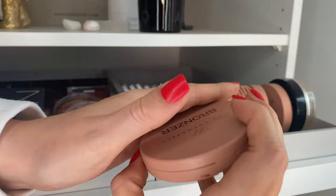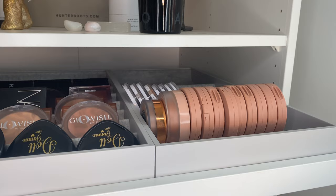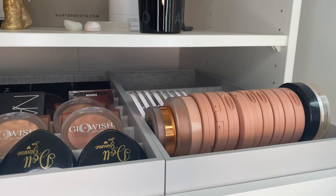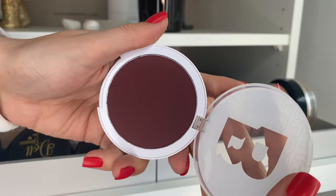And then I've just got my trusty old, what's left of it, Chanel bronzer. They've changed the formula now. I'm disappointed. Let's not bring it up. And then I have all my Beauty Bay bronzers at the back here, all in this white packaging. So this is Button. Oh, stunning colour. Then we've got Merlot. We've got Cinnamon.